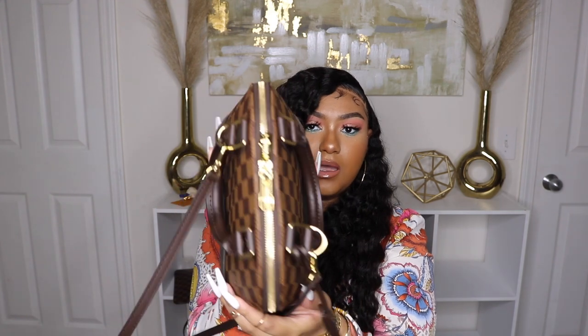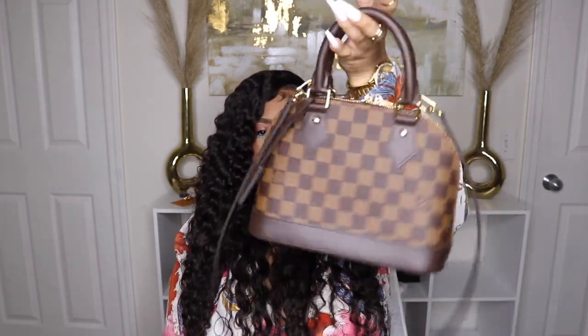And you guys can see the zipper is not warped. That's a huge no for me. If it's warped, then I would definitely take something out because I am not gonna mess up the zipper. So yeah, here is the bag, full and packed. And I just love that it's structured. I know a lot of people probably prefer a Speedy over the Alma, but I don't really like the Speedy. I don't really like that slouch look of it.